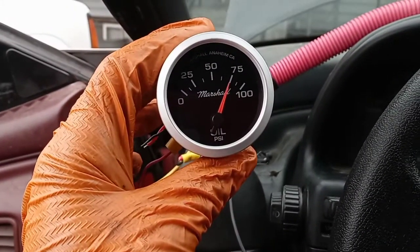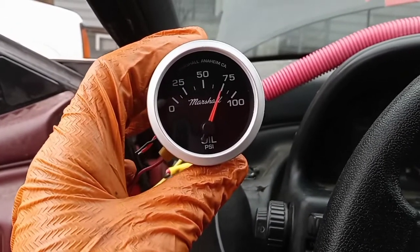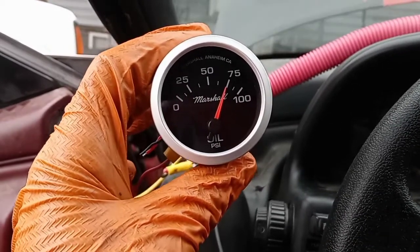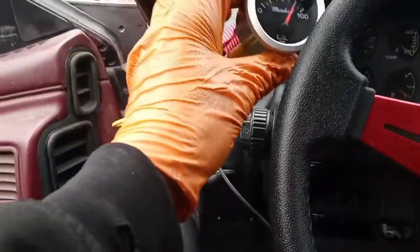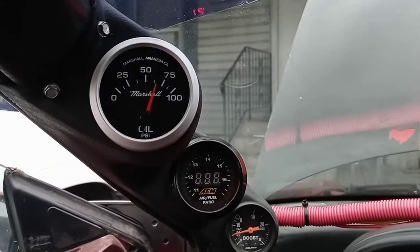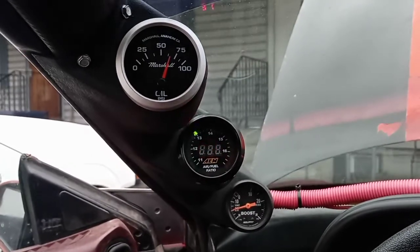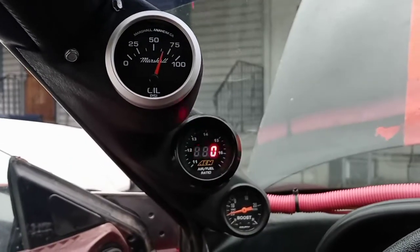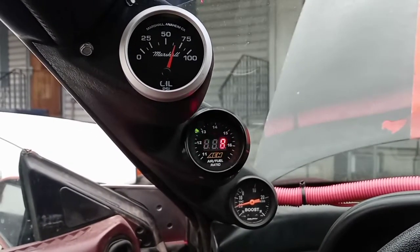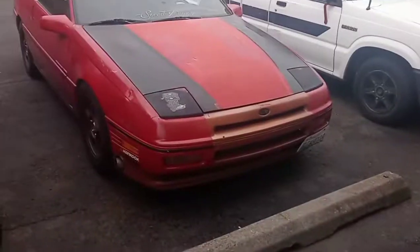Well, got the aftermarket oil pressure gauge installed and we're looking good. Cold start, 75 psi oil pressure. If we were losing the bearings or the pump, no way it would be that high. But I'm gonna let it warm up and see where she's at. Now that's more like what I'm trying to see. It was 75 on initial cold start and now it's at about 67 pounds. So I'm gonna let it warm up and see what it drops to.